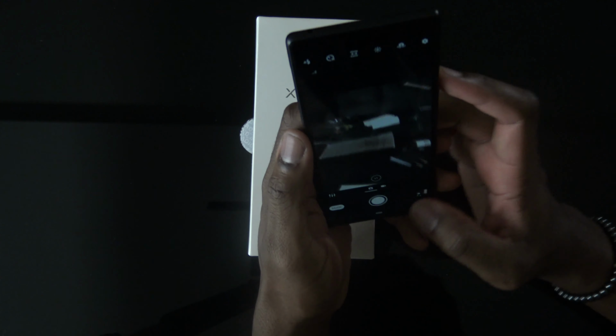Camera, cannot start camera, restart camera device. All right, so there we go, we popped up with an error. Oh, camera crashed. All right, okay. So I'm not gonna edit none of that out. That's the point of me reviewing the phone. It's not for me to sell or make everything seem like it's great. The camera crashed a couple times. Let me try it one more time.